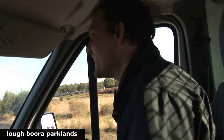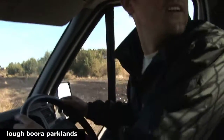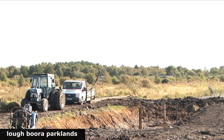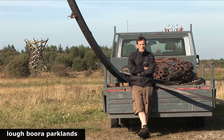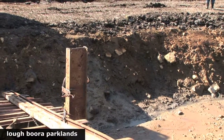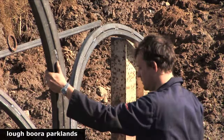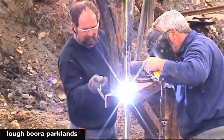That would be great if I ended up trashing the sculpture by my poor driving. We've brought the sculpture down to the Parklands and we're going to be installing today. So what we're going to be doing is basically cutting down the posts that are out there in the canal and positioning each section on top of the posts and then welding them to it.